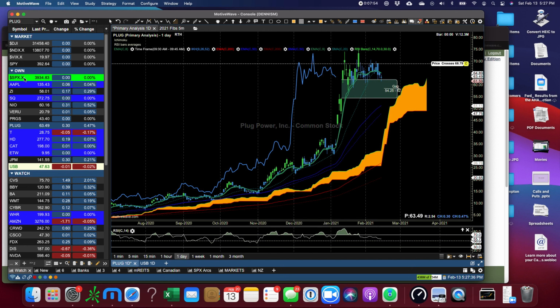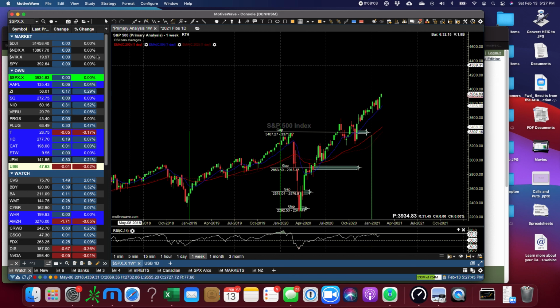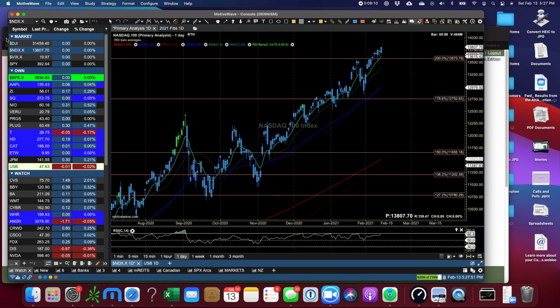The McClellan oscillator says that we should be having a little bit of a pullback. The S&P had this little move up. I do believe that there's a little bit of a pullback coming, and maybe the Nasdaq is the one that's telling us that.